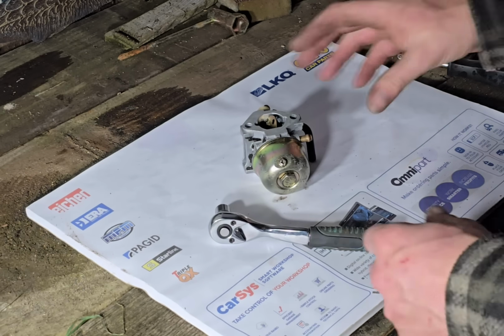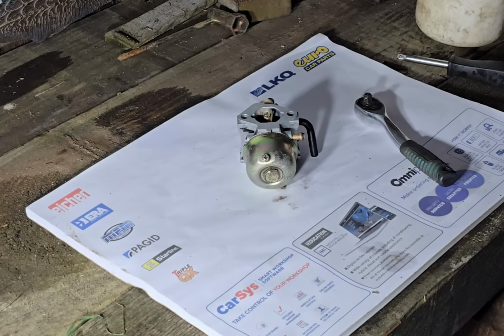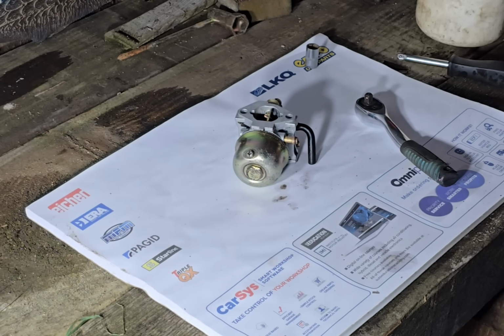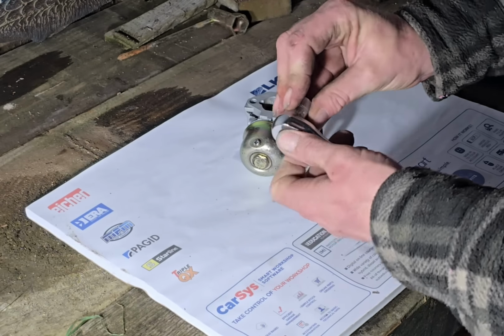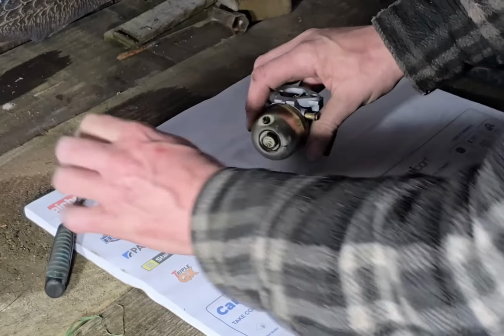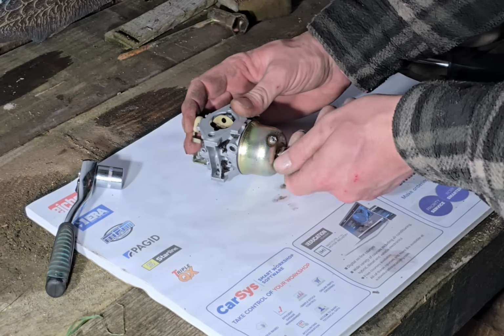There we go. Right, let's have a look and just look inside. That's a 13, mate. Let's have a look inside and see what's going on in here. They ain't 13 either. Surely they ain't 14. Here's, look, 14mm. There we go. Cool. Let's see what state this is in, guys.